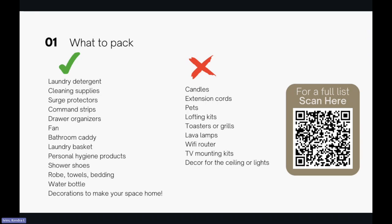So here on the left are some of the things that are often maybe forgotten about, or some things that can be really important, things like laundry detergent, cleaning supplies, surge protectors. A quick note is that we do allow surge protectors, so that has that kind of flip switch that will turn off if there's a surge of power, but not extension cords. So if you're purchasing one of those things for your room, make sure you get a surge protector, not an extension cord. Command strips can be really, really helpful for putting things up on your walls. Drawer organizers, a fan. Some students maybe want their space a little bit of a different temperature than their roommate. So a fan can be really helpful.